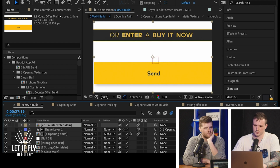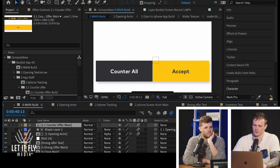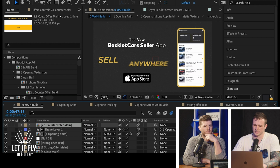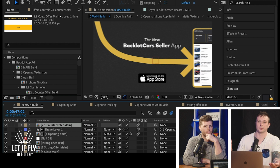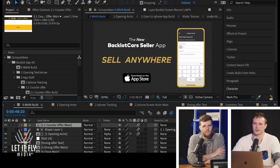It was really just a lot of keyframes. You've got to build a lot of stuff and rebuild websites. I've done a lot of that before. But overall, my favorite thing about it is that it really sticks to what BacklotCars is, which is simple and quick, and honestly, I feel like the message just lands right on the target.